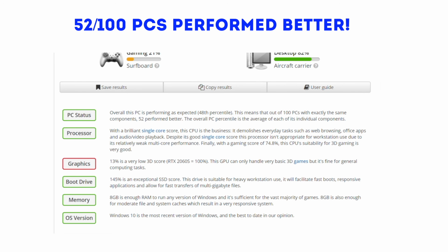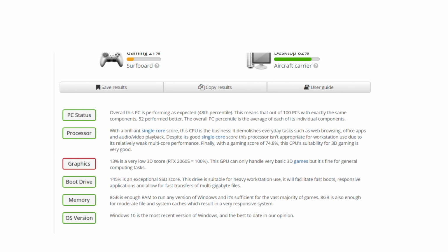The only thing that is really coming up as a red mark is the graphics, and we know that the Intel Iris Plus is not really the best graphics and you can't really do 3D games. But so far, so good.